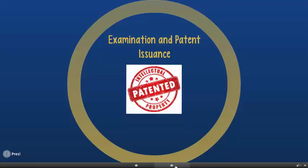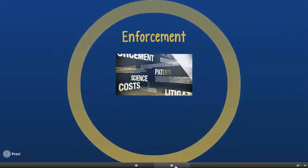But that's not the end. Once you get your patent, after the issuance of a patent, you still have to enforce it. And this is the Apple versus Samsung, for instance, case that you've probably heard about. The court cases are when the patents are enforced. And that is something that the patent owner has to do themselves.